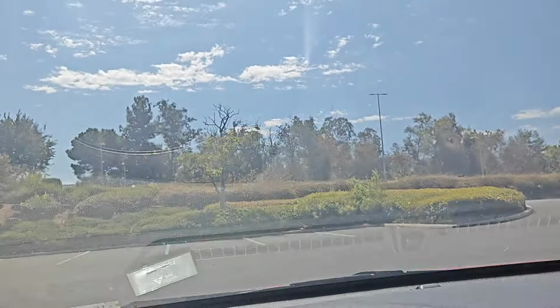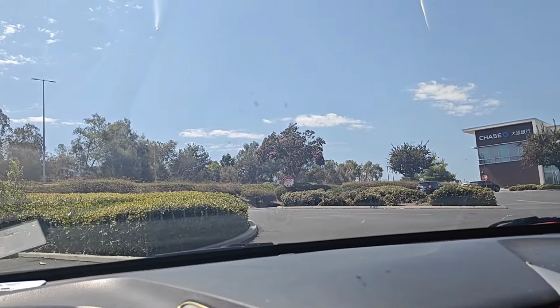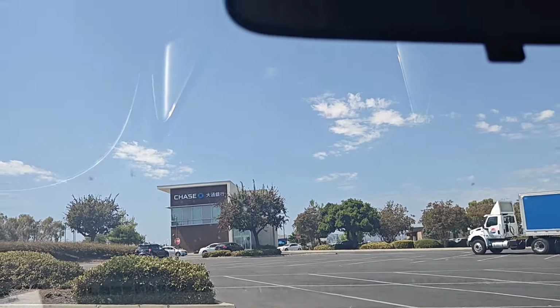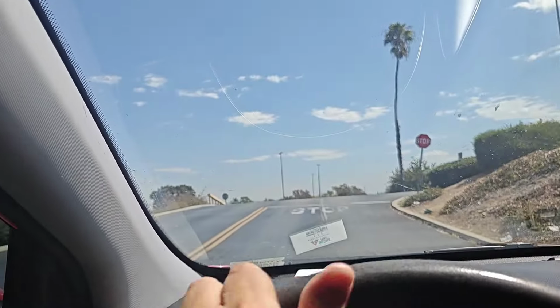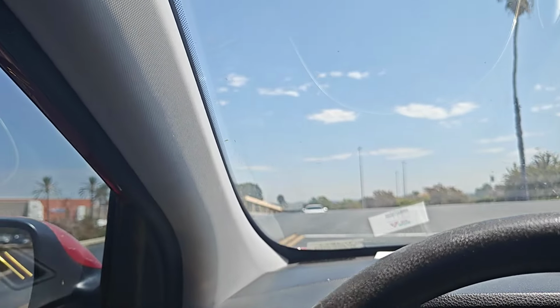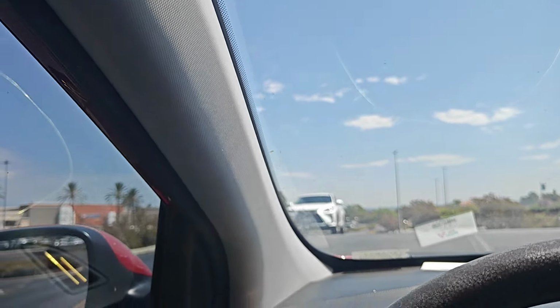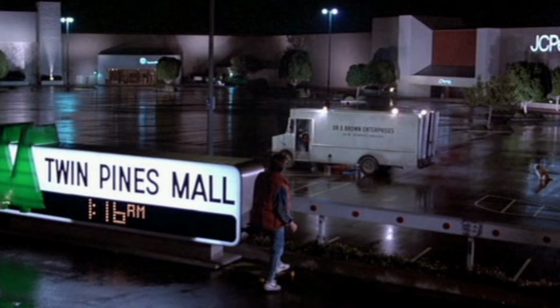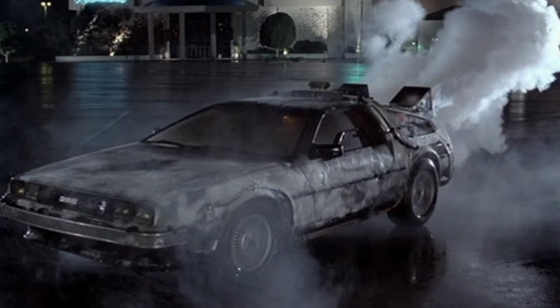Now in the movie, Marty McFly is told by Doc Brown to meet him out at the old Twin Pines Mall parking lot. And so in the movie, you see him coming into the Twin Pines Mall parking lot, and he comes down from over on this hill. So if you look to the left, this is the view that you see him coming in on his skateboard. And this is where he finds the van and a strange vehicle in the parking lot. And so this is the shot where the Twin Pines Mall sign would have been.